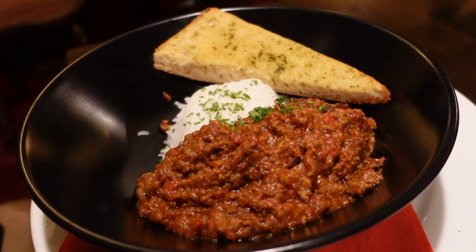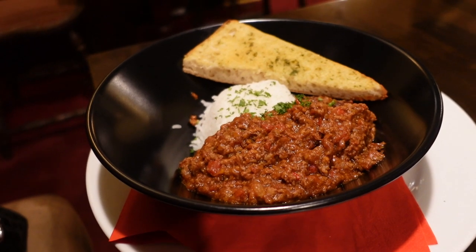I'm having chili and rice and garlic bread. Garlic bread is the future.